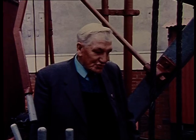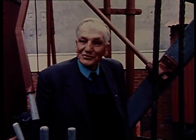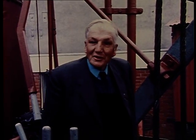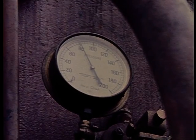I must say, now seeing it, it's a marvellous job. I've never seen it look as good as this. Never since I remember it. That's 1918 when I first went on it. I've never seen it look like this before.